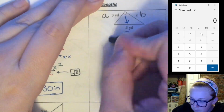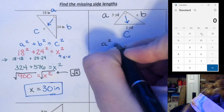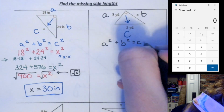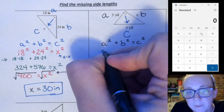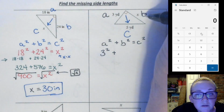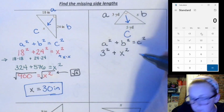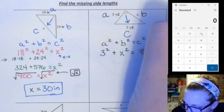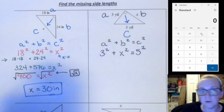I always like to write the Pythagorean theorem first, just so it helps you remember what it is. So A squared plus B squared equals C squared, and we said that A was going to be 3, so I went 3 squared. B is the one that we don't know, so we're going to put x squared because we have no idea what it is. And then C was 5, so we're going to put 5 squared. Now we have to do all that multiplying.